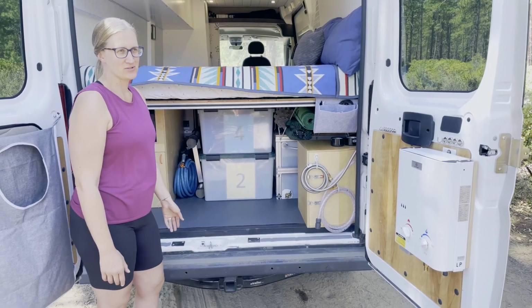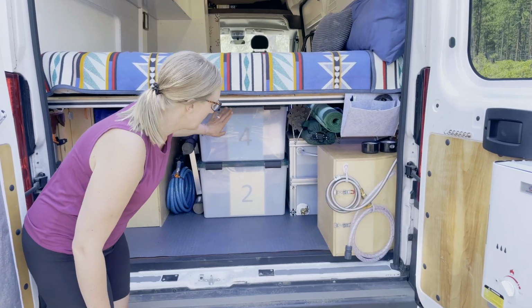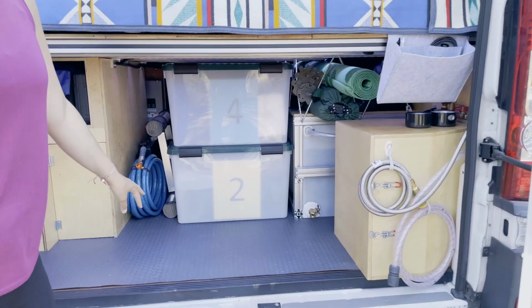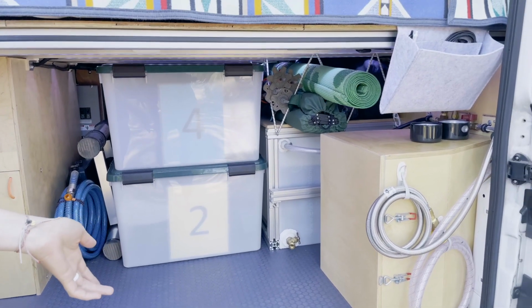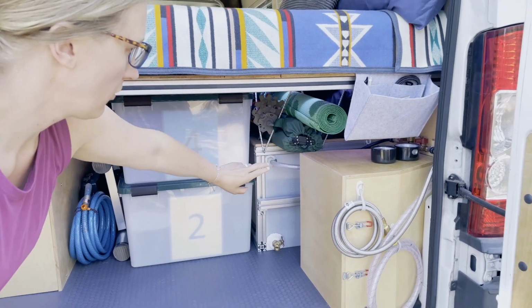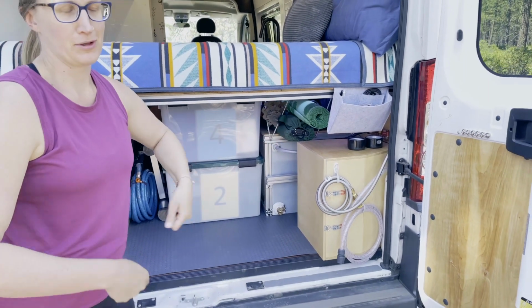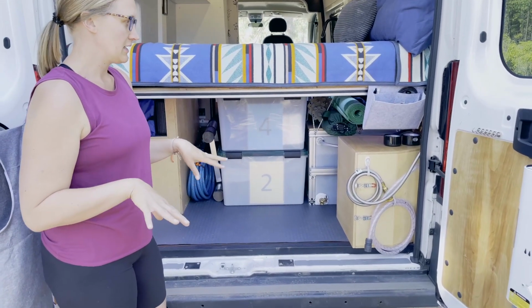We also have a bunch of storage back here, and I'm going to turn on the lights. We have some LED lights that provide us with great lighting at nighttime, and actually just in general because there's a lot of stuff back here. So we have this shelf we use for storing, that's like our little carpet that we roll out when we get to camp, our outside table.